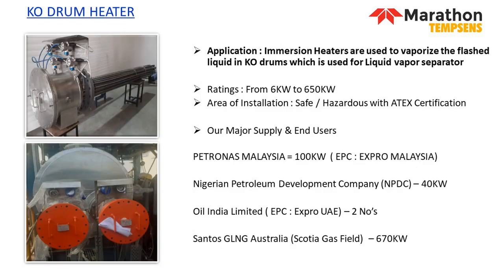The second type of heater is the KO drum heater. The knockout drum is a vessel that separates liquid from the gas stream in the oil and gas industry. It's mostly used in the flare gas system. Industries mostly use steam heaters in that application due to the availability of steam from their process. But nowadays they are likely to use electrical heaters due to environmental safety and to fulfill emission compliance.